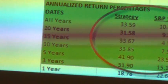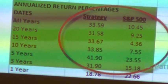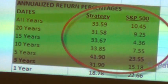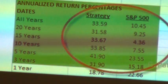20 years or so. On years when the S&P was doing single digits, this portfolio really thrived. And years when the S&P went negative, this did quite well as well. There were no losing years from 1988 to the present.